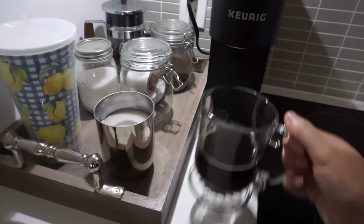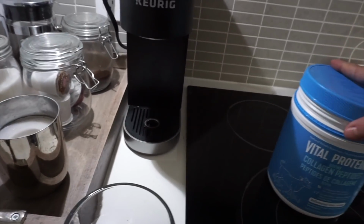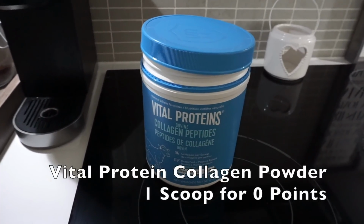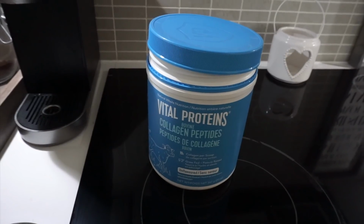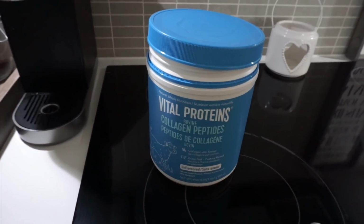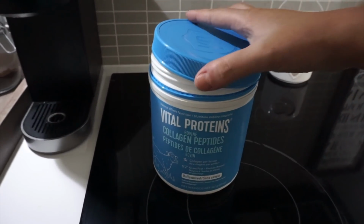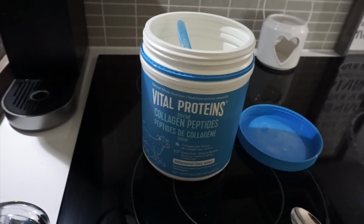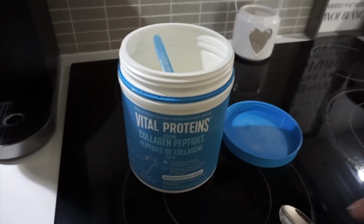Coffee's brewed, and now I'm just gonna add in everything that I would add into it. So this week I got this delivered. This is the Vital Proteins Collagen Peptides Powder. So I did some research. I asked you guys over on Instagram what collagen powder you would recommend. And this one I got the most votes on. But also there's other ones like Orgain, a couple of other brands too. But I ended up going with this one because I got it super fast on Amazon Prime.